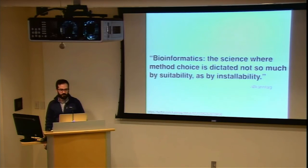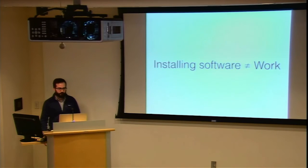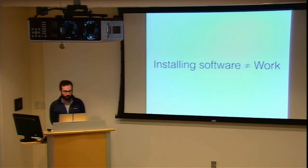So this is a tweet that popped up the other day. Scientific software can be difficult for researchers to use, and it harms reproducibility and future work if something is difficult to install and get up and running. Folks tend to spend a lot of time installing software, but that's not necessarily work. We all use software in the course of what we do, but often the process to get something running, especially for more wet lab folks in some of our labs, can be convoluted and prone to pitfalls.